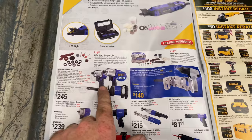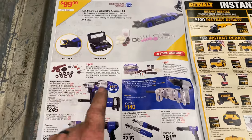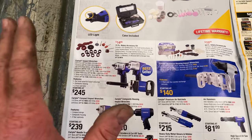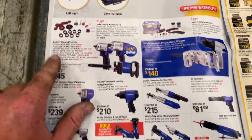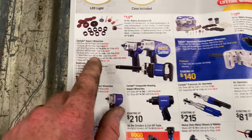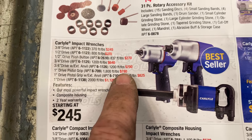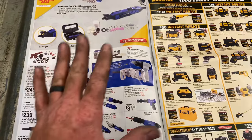But never count out Milwaukee tool deals in Napa. Also check out their Carlisle stuff. I've got this 1-inch impact gun right here. It is a beast. I have the 1-inch drive pistol grip. Right here is the part number, $780. The thing is a monster. But check out some of their stuff there.